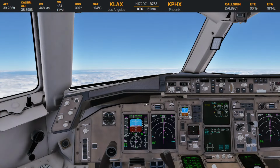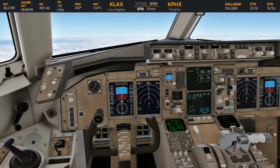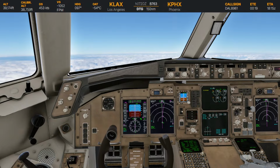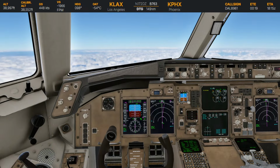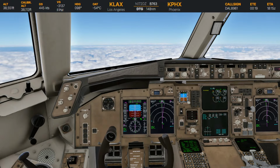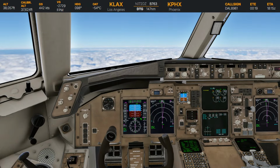All right, FMC message. What is the message saying? Probably drag required. Yep, that's exactly what it says. So we can do a little bit of drag here. Right, the aircraft has begun the descent now. I'll leave the speed brakes deployed until we are at the right altitude for this sector. And we should be at Phoenix in just probably another 15 minutes before our arrival.